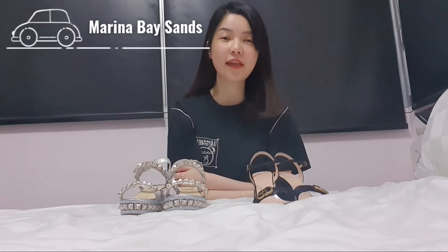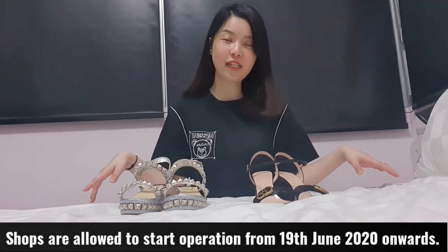Today's going to be a very, very short review just to share a little bit about the different purchases that I made in Marina Bay Sands when the circuit breaker reopened and Singapore actually allowed us to go out to shop. The shops are reopened, the boutiques are opened. So that's where circuit breaker actually ends on June 19th, and Ruby and I decided to go to Marina Bay Sands to have our shopping.